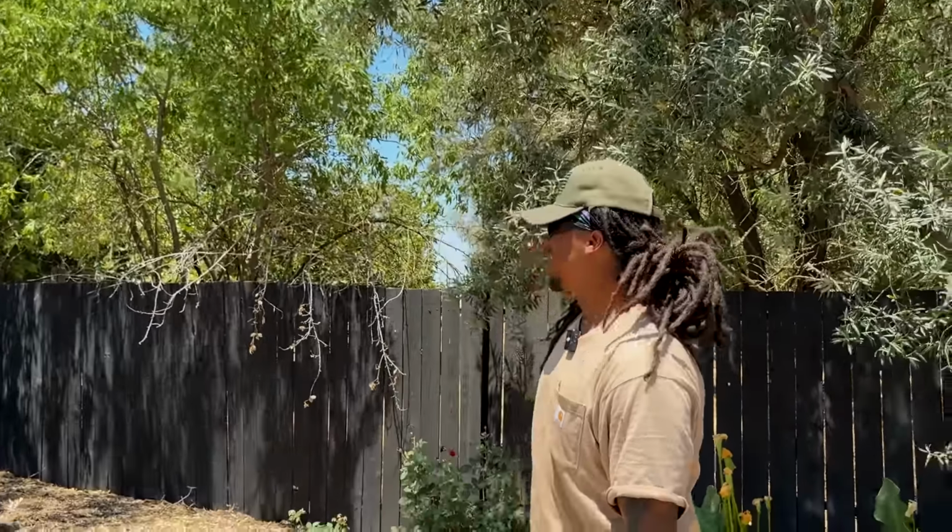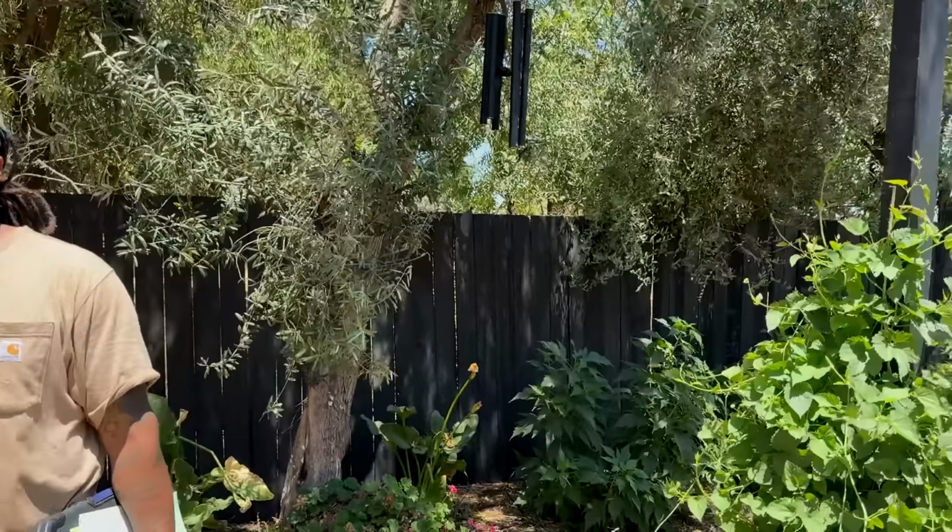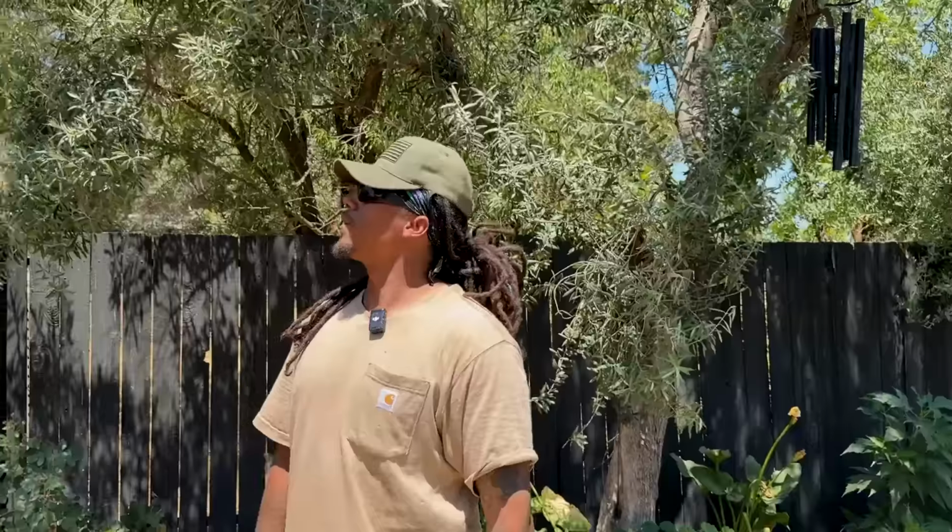I'm so excited right now. It's time to start planting because shade is tough here on my property. Oh, I can tell. I get a lot of sun here, so I'm waiting for all these trees to grow up so I have more shade to plant.